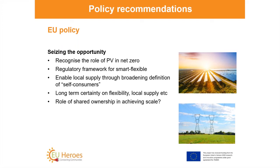Getting the regulatory framework right for the smart, flexible approach, and enabling local supply across the rest of Europe. In a lot of areas, they feel that multifamily households are a huge opportunity. Particularly places like Lithuania and Poland, where they don't have so much of a community energy sector yet, but they've got huge numbers of residential blocks of flats. So they feel like there's a real opportunity there for them to develop the sector through communally owned PV on the block of flats. And so that kind of local supply model is really important there.